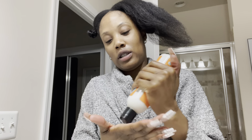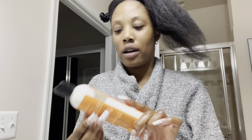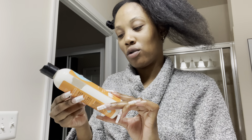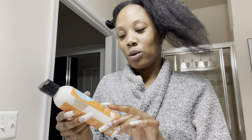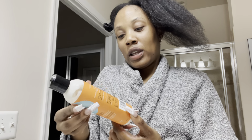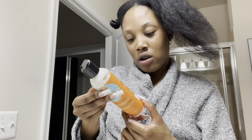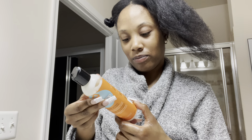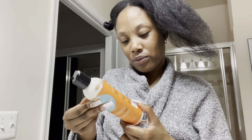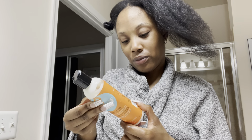So this is the next product that I'm trying for the first time, that I didn't realize was a moisturizer. This is Curls Creme Brulee Whipped Curl Cream. Curl defining and moisturizing cream formulated with organic almond milk, shea butter, and aloe. So yeah, I didn't realize that this was a moisturizer all this time. And I like that it doesn't have coconut oil, because I'm not a coconut oil girl.